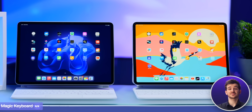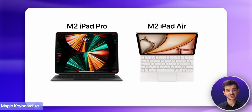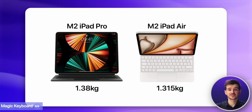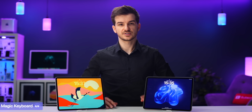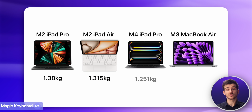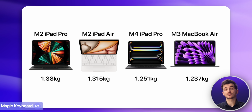This one is identical between the two. The only difference here being the total weight. With the Magic Keyboard attached, the iPad Pro weighs 1.38 kilograms, while the Air weighs 1.315. So 65 grams lighter. Still not quite as light as the new M4 iPad Pro with the Magic Keyboard, which weighs 1.251 kilograms, or as light as the 13-inch MacBook Air, which weighs 1.237.